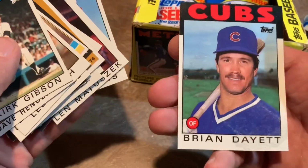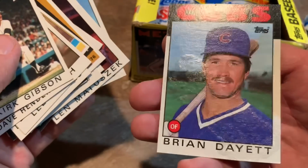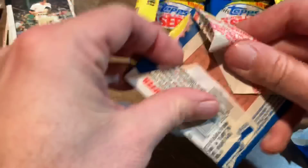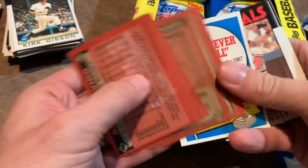Let's see what else we have here. Brian Dayette with the gum stain on it. I should probably just pitch those cards in the trash. All right, next up we have, get that gum out of the way.